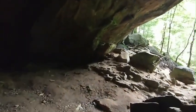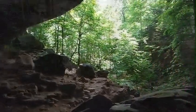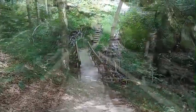This concludes our time today exploring Fern Bridge. Next, we're headed over to Raven Bridge. Raven Bridge is the final arch on Three Bridges Trail I set out to see.